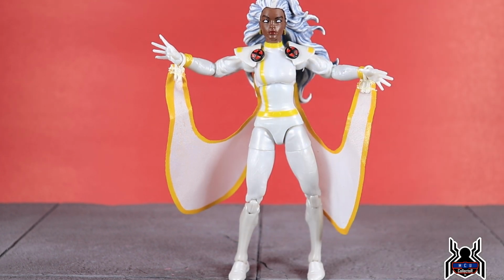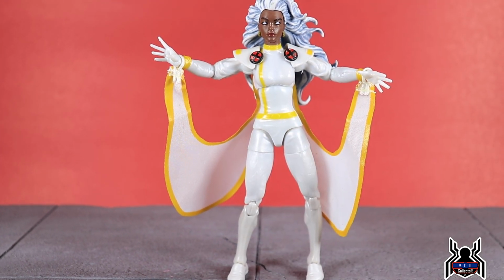Okay, number 9 goes to Storm. Now, this is a very good Storm. This was in the retro X-Men wave, the Jim Lee style Storm. I know a lot of people wanted the first appearance Storm, or they wanted this in black. Well, the great thing is, later this year, fan channel exclusive, this same Storm will come in the black suit, and I am excited for that one. But this one was one that I really wanted for a long time.